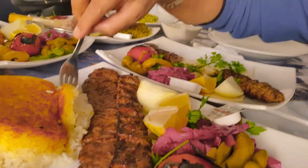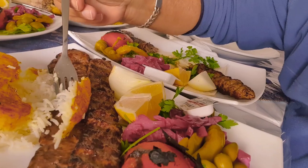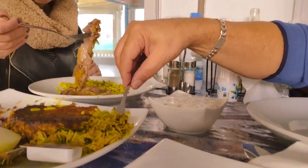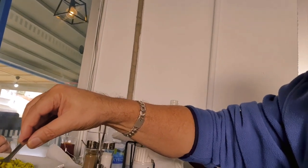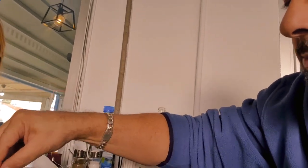Oh my God, so good. Look at the rice. Oh, delicious. This is a place I'm going to come to at least once a month. Let's see the rice. This is mixed with some herbs. I don't know what kind of herbs, but very nice. Fava, this is with fava beans. This has fava beans inside.